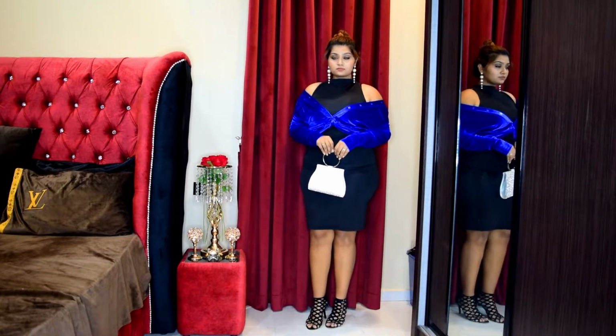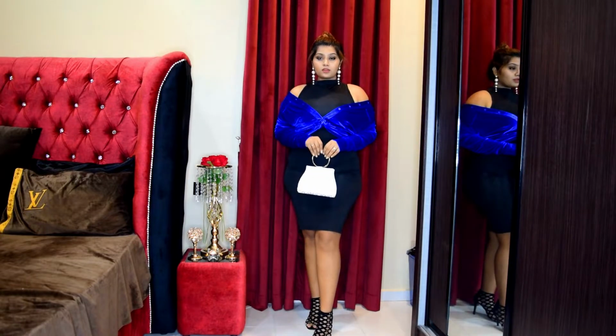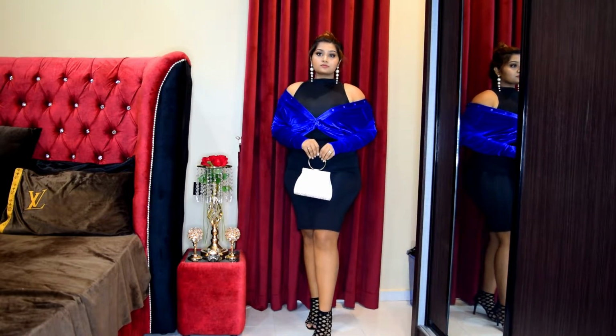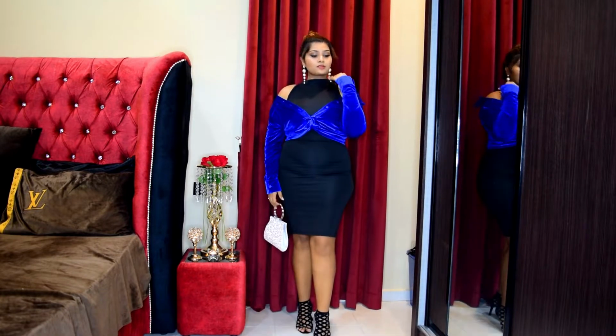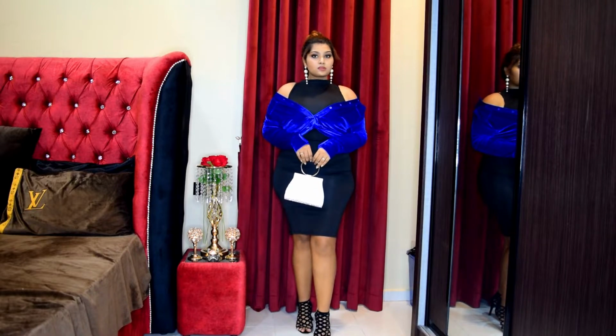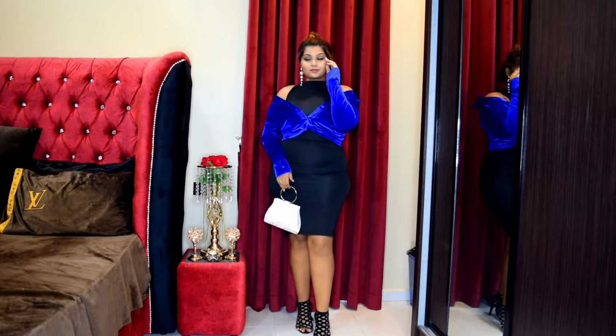I've paired cutout boots to make the entire look more stylish, and I've also kept the hair in a bun with drop pearl earrings to accessorize the upper part. And to add more party vibe to the look, I've paired this silver clutch to instantly scream party vibe.